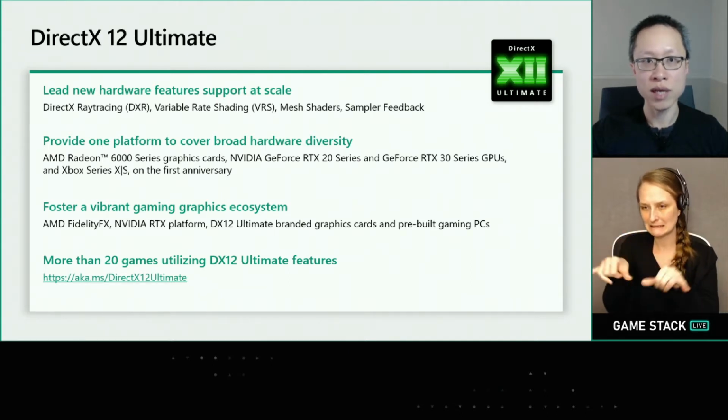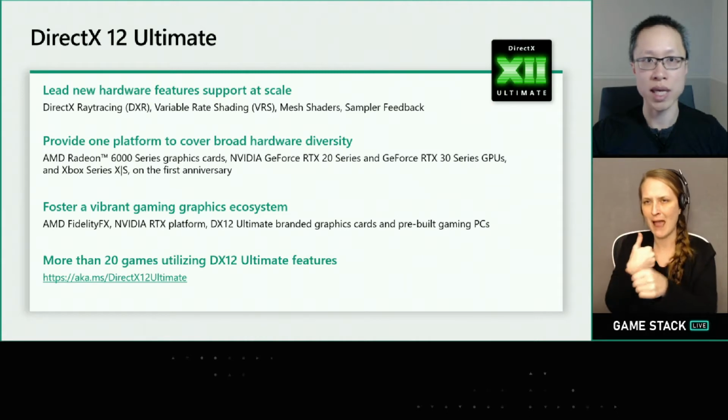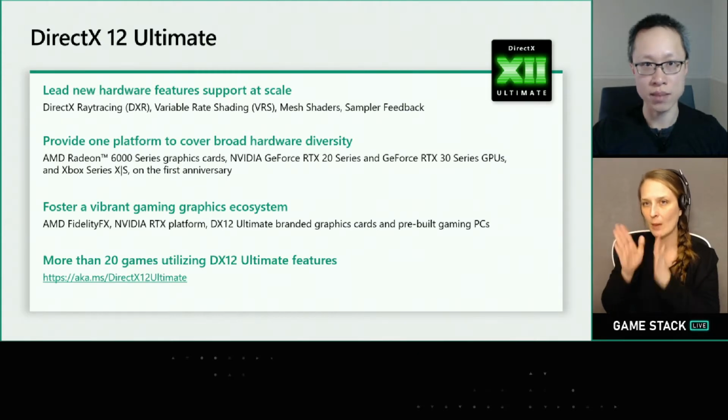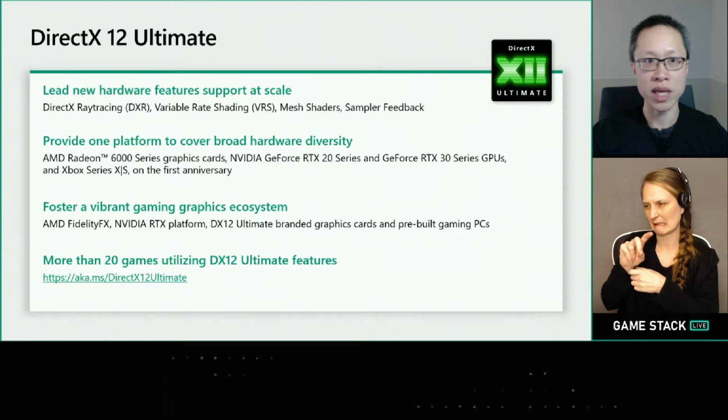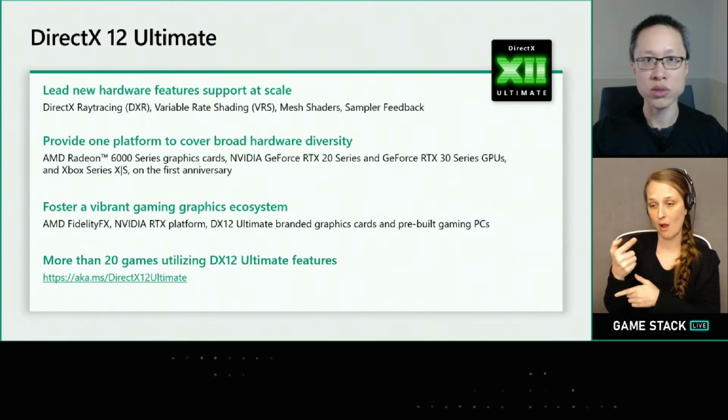DX12 Ultimate lifts gaming graphics to a new level and creates unprecedented opportunities for the entire gaming ecosystem. As part of the wave, game developers have released or announced more than 20 games utilizing DX12 Ultimate features, bringing the new generation of gaming experience to gamers. But we did not stop there. In 2021, DirectX continues to evolve.